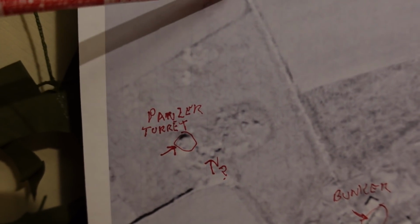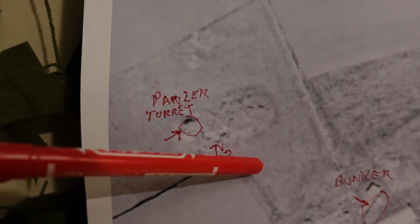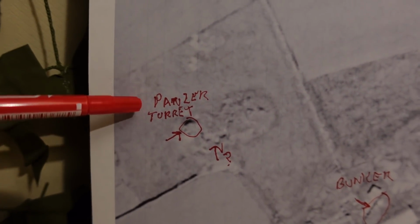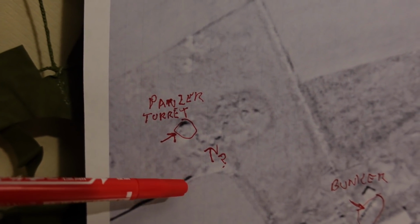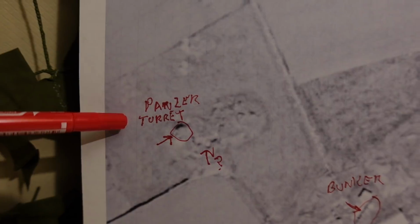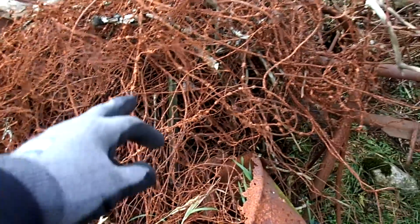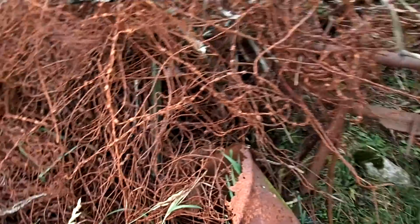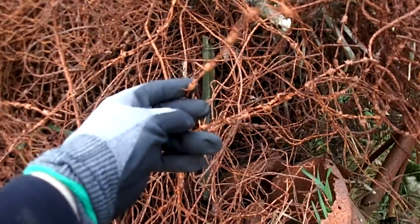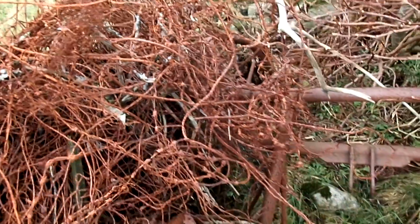Gonna see if I can kind of help you along here. We came from here, we went up here, I think we went this way here, and what we're looking for is the first Panzer turret that the Germans had there, and there's supposed to be ammunition storage as well around the turret. So this is where we're basically at right now. Right there I can see leftovers of the German barbed wire, so definitely the right spot. This is the German barbed wire, that thing there, not that one, but some of it is.